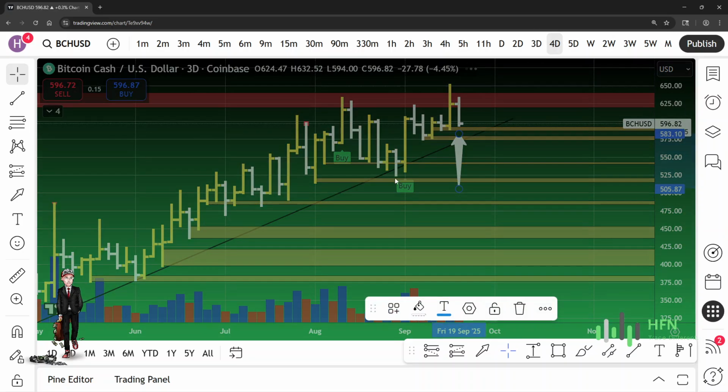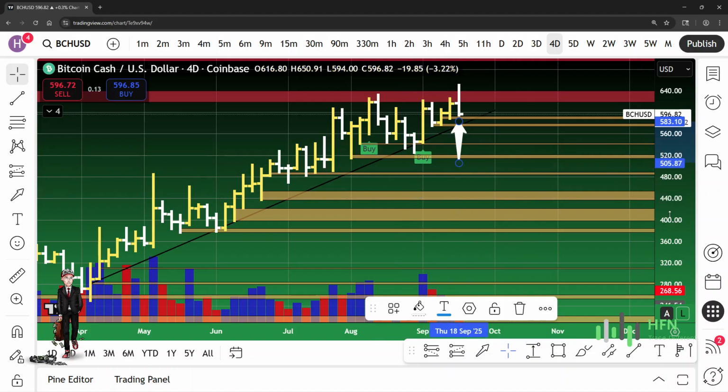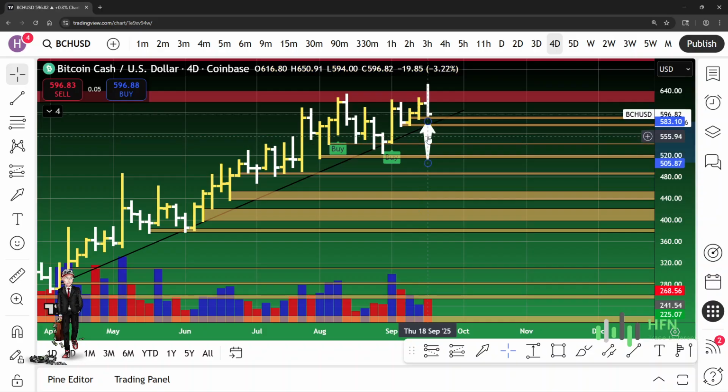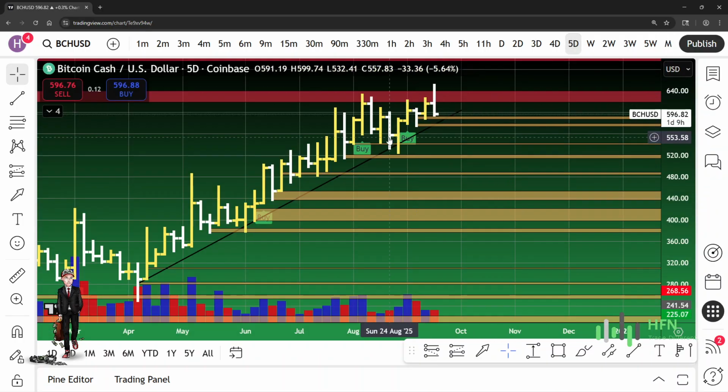Here it is on the 4-day. I don't like the 4-day neither. We have 8 hours before this 4-day time frame prints too. So again, it looks like the market is hinting that sellers are grabbing the price. They're grabbing the price and bringing the ball back down the field. If you're a buyer, you want to wait and see at what point will more buyers step up and begin to support Bitcoin Cash price.